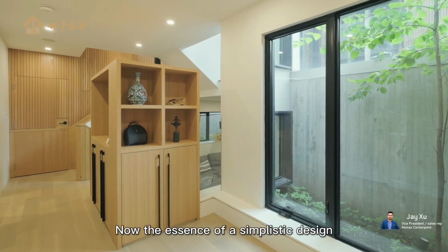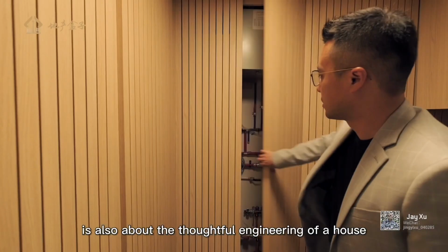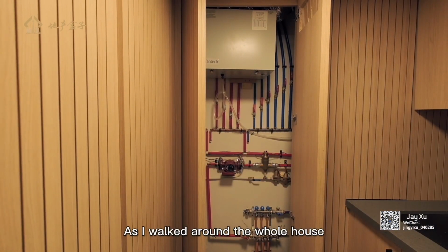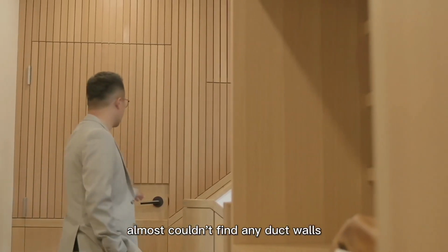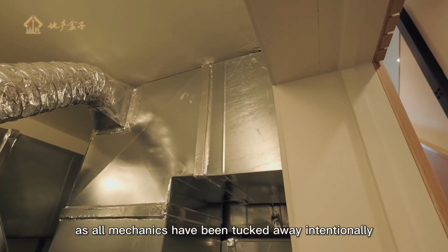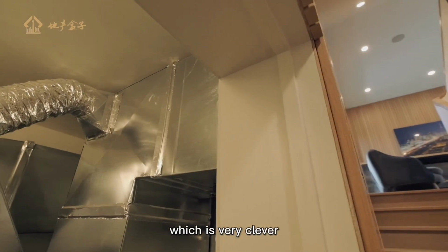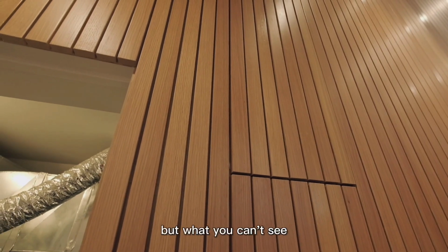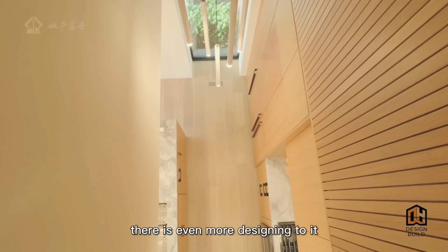Now, the essence of a simplistic design is also about the thoughtful engineering of a house. As I walked around the whole house, almost couldn't find any duct walls or odd-shaped corners, as all mechanics have been tucked away intentionally, which is very clever. Wherever you can see is designing, but where you can't see, there's even more designing to it.